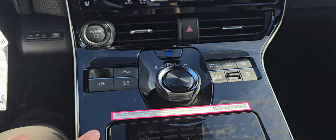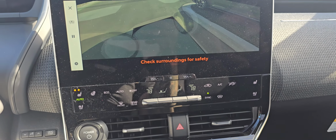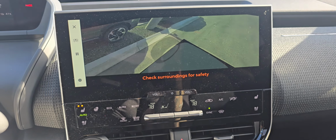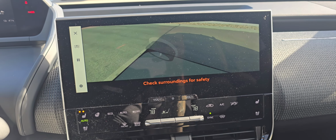Parking brake is Subaru style. The view button. I mean, some of this is just, it is what it is. It's kind of like a joint developed vehicle. It's got a little bit of love from each manufacturer.